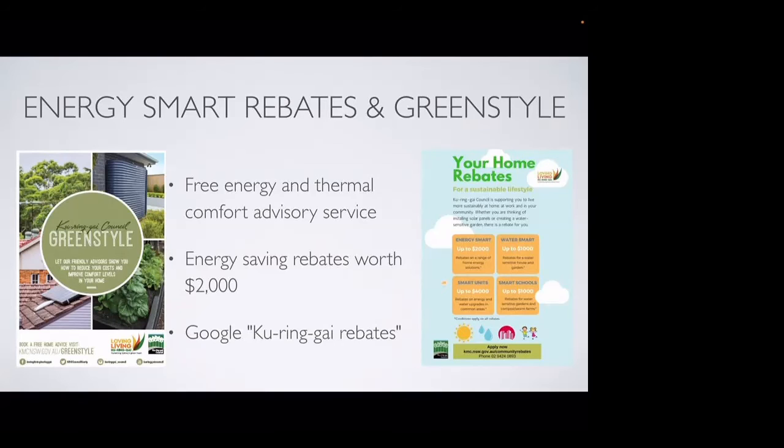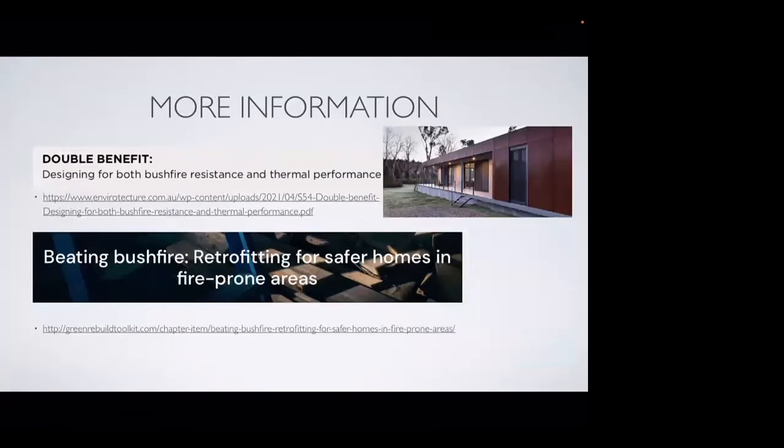So, okay, just quickly moving on. The next thing is some more background reading. The first one here is an article about how you can design for both bushfire resistance and thermal performance of your house. Again, following the theme of tonight's workshop of a co-benefit: you do one thing, but you can also get another benefit from that too. And then you also have the presentation by Nigel Bell on beating the bushfire, retrofitting for safer homes in bushfire-prone areas.